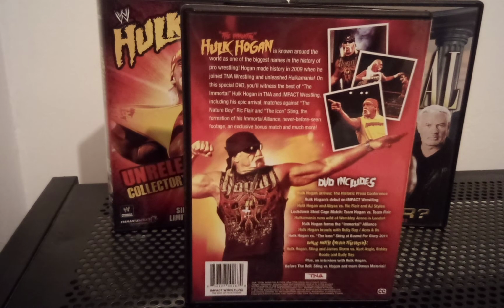Then we have Hogan's Impact debut with Scott Hall, Sean Waltman, and Kevin Nash teasing an NWO return. Obviously, they wouldn't have been able to use the name NWO. I think it was the band or something they called themselves. Plus, we had Sting in the rafters. So that debut was a bit like an old episode of WCW Nitro, which was a nice feeling for me, and probably some of you older fans as well.